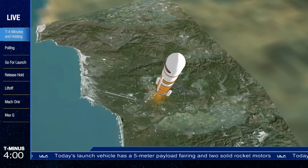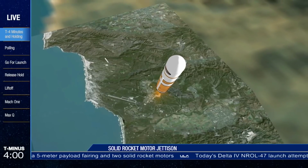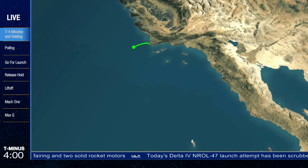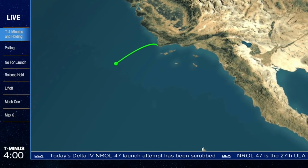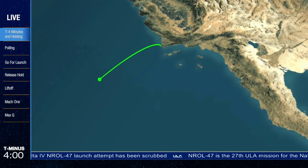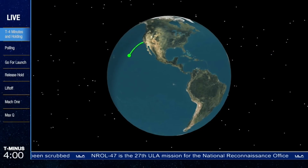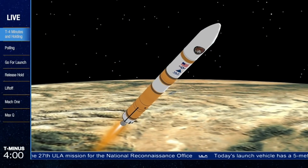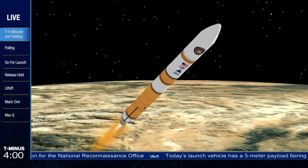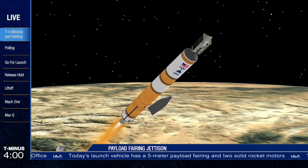The strap-on solid rocket motors, or SRMs, are jettisoned 100 seconds into flight. Approaching payload fairing jettison, the Delta IV is burning propellant at a rate of more than 1,950 pounds per second, more than 70 miles in altitude, 63 miles downrange, and traveling at a speed of more than 5,400 miles per hour. The payload fairing is jettisoned at approximately 3 minutes, 10 seconds.